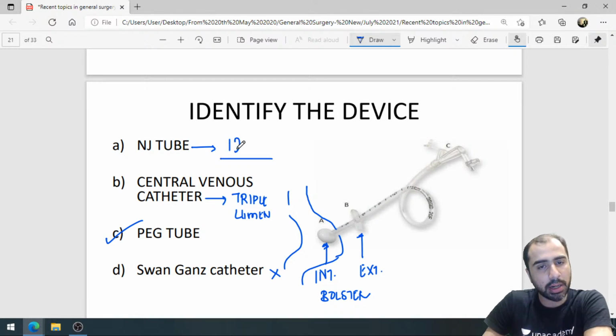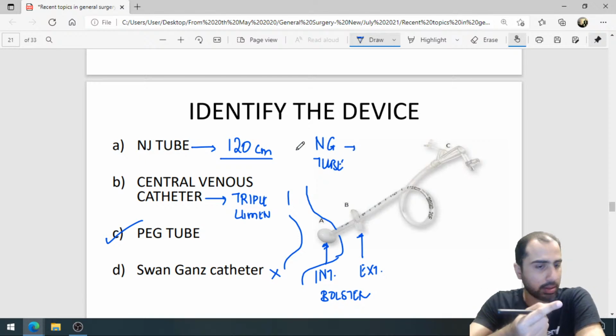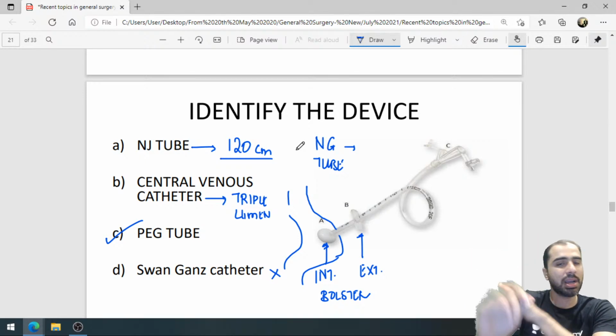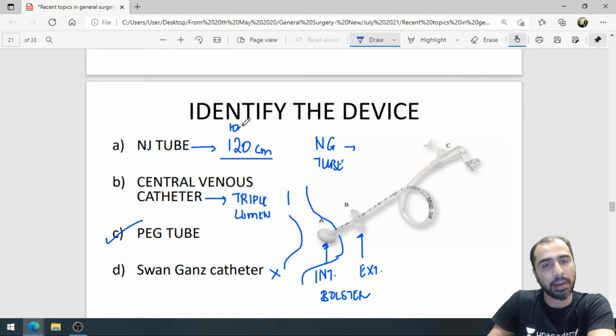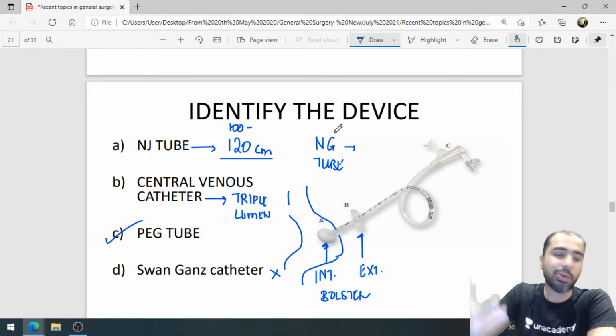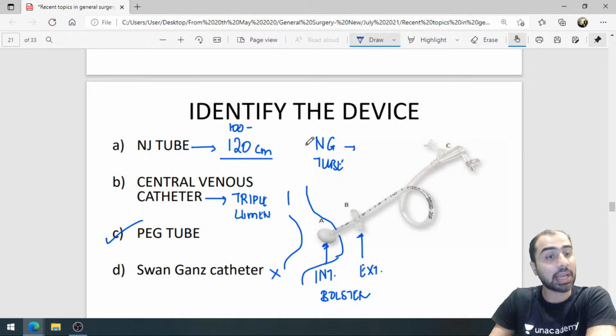Nasojejunal tube in an adult is usually 120 centimeters. अच्छा, nasogastric tube की भी length बता दो. Nasojejunal tube, the usable length is 100 to 120 centimeters. It comes in different sizes. या 100 होगा या 120 होगा. Commonly used 120 centimeters. Nasogastric tube की क्या length होती है, जिसको हम Riles tube बोलते हैं, which is actually wrong. It's not Riles tube, but okay. What is nasogastric tube का length? इसका तो लेंथ सिर्फ 15 centimeters है.